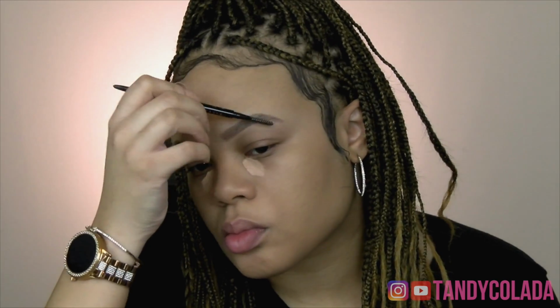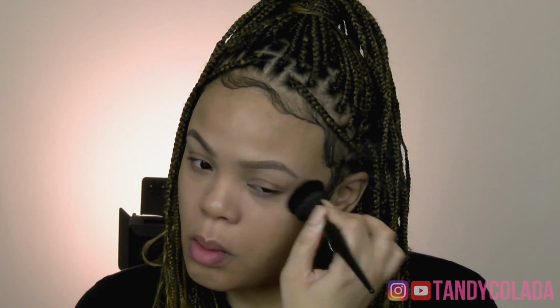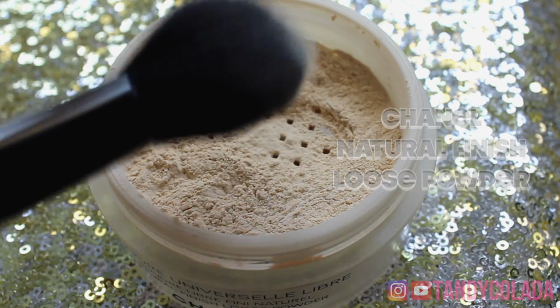I'm just going to zoom through these brows because I already have a brow tutorial on YouTube and Instagram. I just feel like that's unnecessary. You feel me? I load up on powders though, especially if I'm wearing liquid.